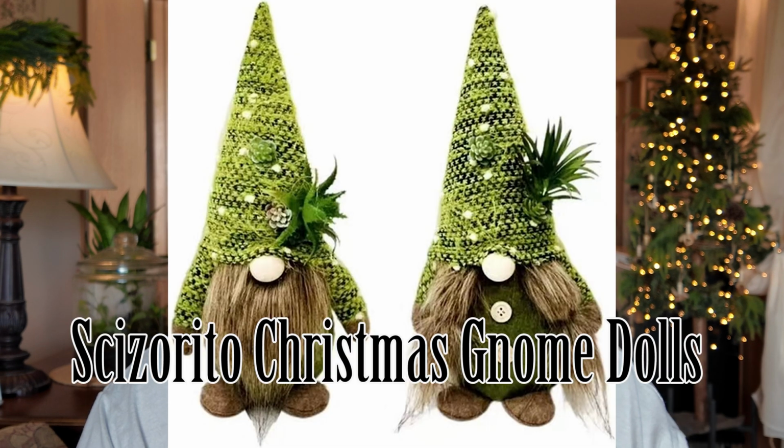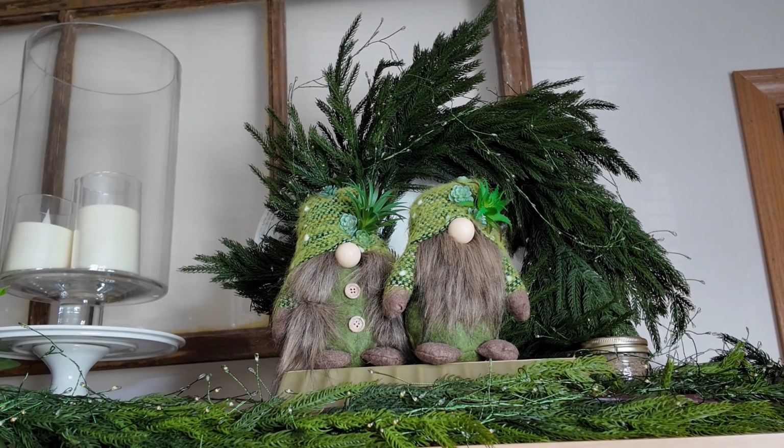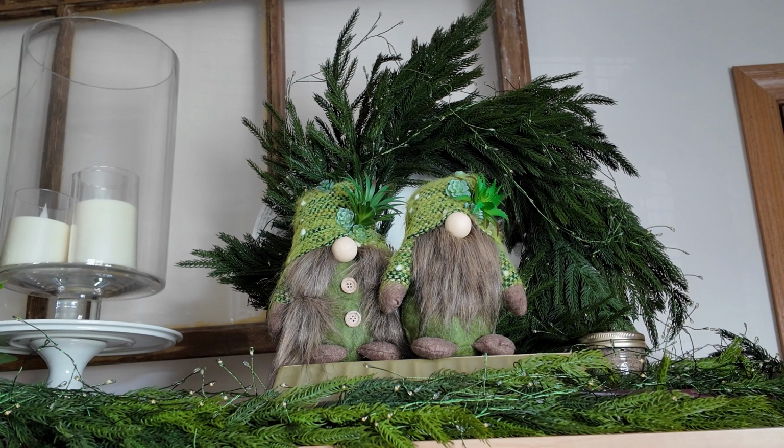Okay, the next are the gnome dolls. These showed up this year, and they showed up in my Christmas look this year because I think they're kind of cute. I think they're kind of quirky. It's one of those fun display things where you can have it year-round because they're more organic, I guess you'd say. They're more like plant-based, and they have flowers, and if you're wondering what I'm looking at, they are literally right there, right across from me.